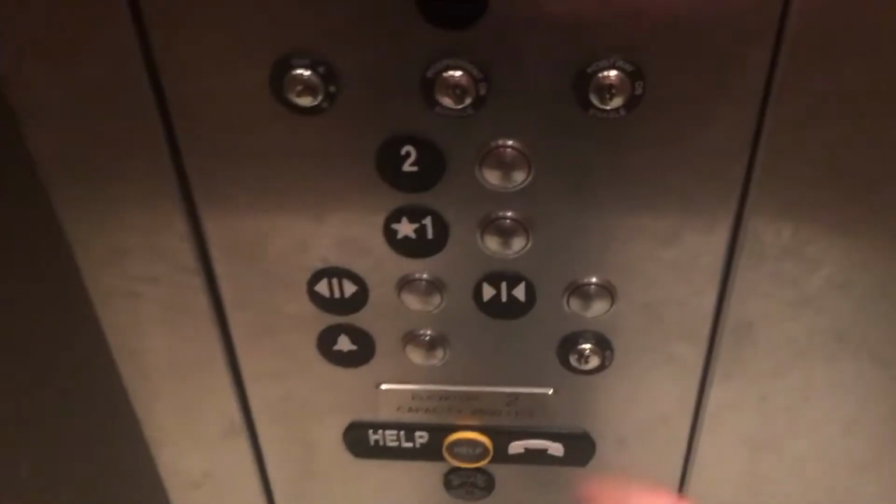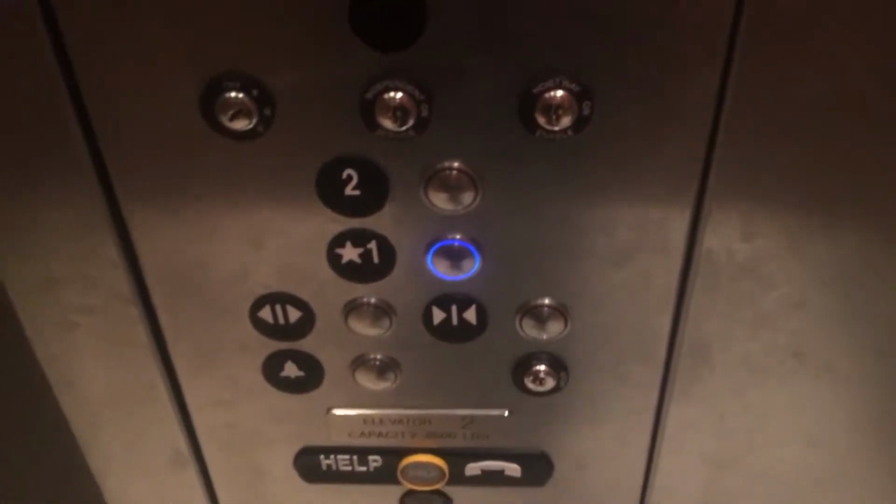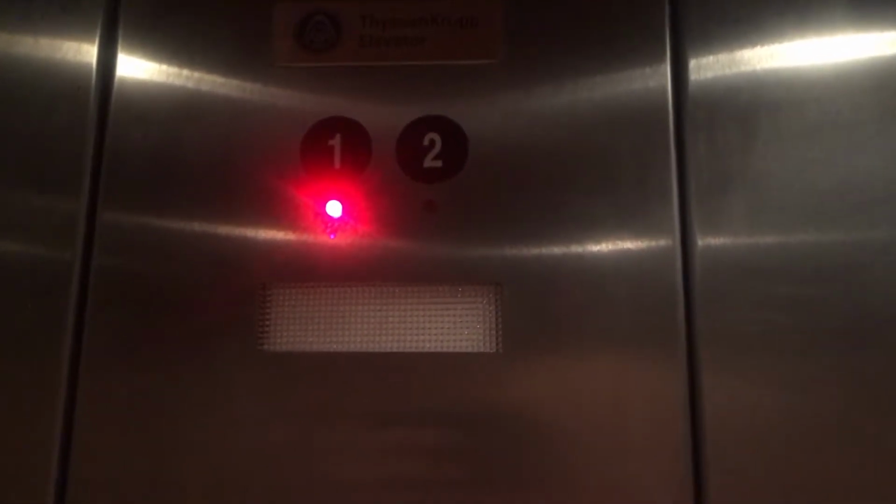Still runs great. The motor is not as loud as the one at the Benson Center, the community center here in town, but the motor is very nice. 1. Instantly goes down as you press it on the 2nd floor.